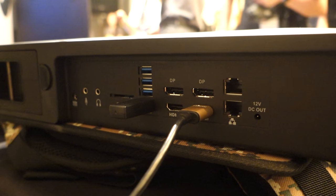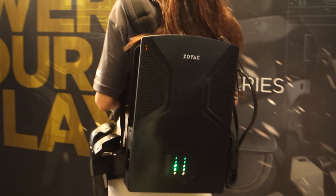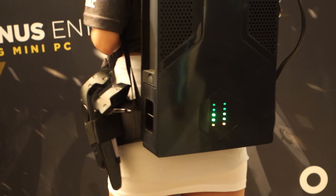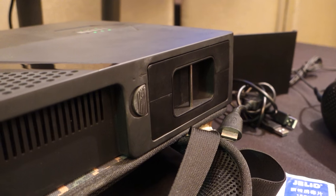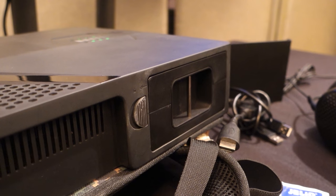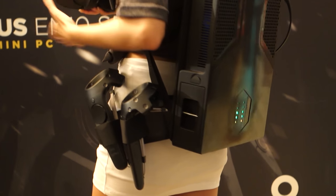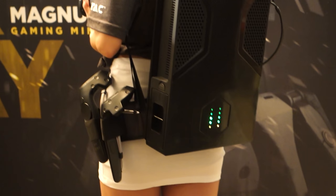There's also lots of ventilation, again going back to the back of the case here, which is going to be better for airflow and temperatures and things like that. Now, there's also, I believe, a battery life indicator LED, I can't imagine what else that would be. And on the left side of the case is a hot swappable battery. So I believe they said it takes about 2 hours to charge it, and then you get 2 hours of play time. So if you have two or three of these batteries, you can pretty much just play continuously without ever having to stop your gameplay, which is really cool.